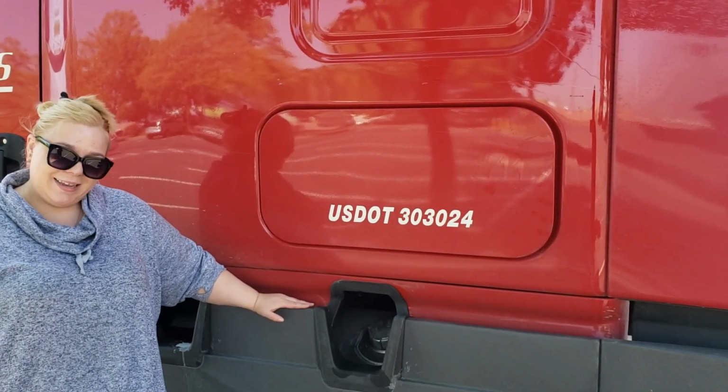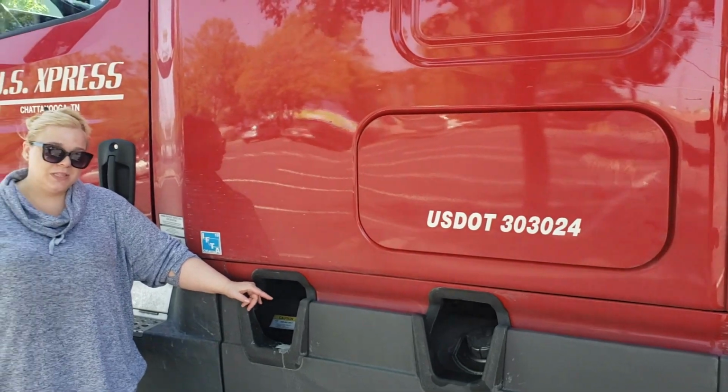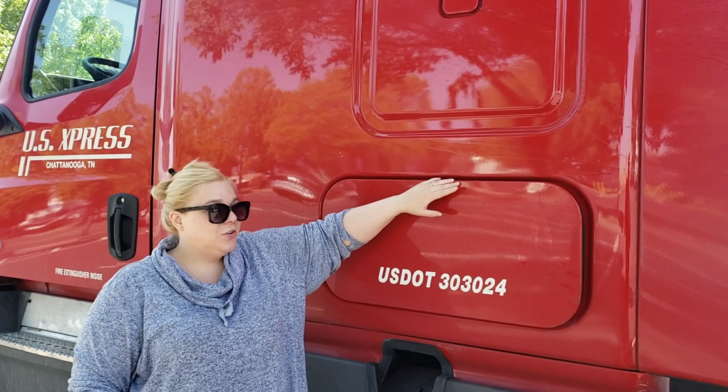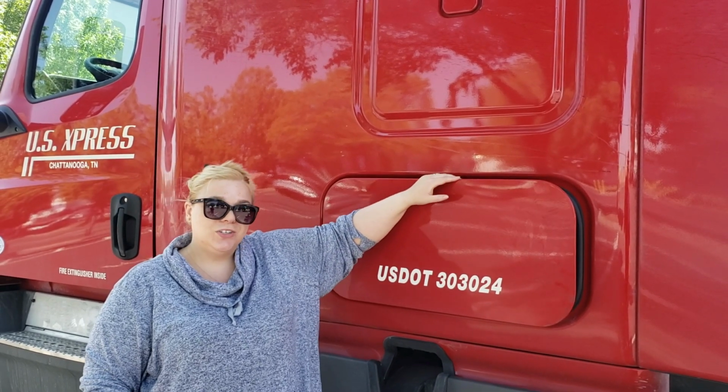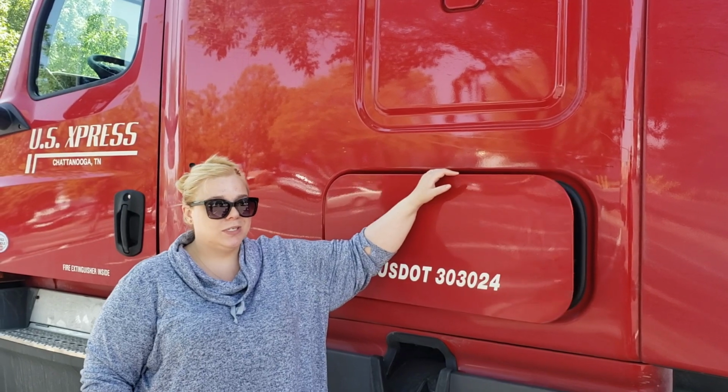Here we have our second gas tank, and then over here we have our DEF tank, which helps with the diesel exhaust particulates. This is our side compartment that you can have access to the internal storage from outside the truck if we need to chain up or use any tools whenever we're stopped.